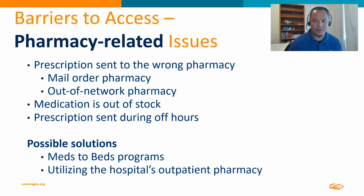When it comes to pharmacy-related issues, prescriptions can be sent to the wrong pharmacy. So it's important to make sure these prescriptions are sent to the patient's preferred pharmacy. Usually, when a patient prefers a pharmacy, it's because it's closer to their place of residence, or they have a better connection with their pharmacist. So sending these prescriptions to a different pharmacy can sometimes delay that process of getting that medication to the patient.